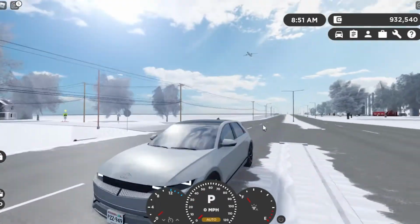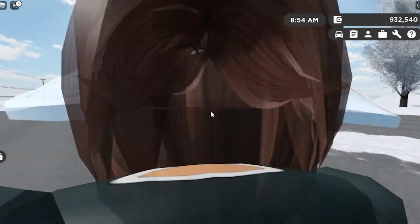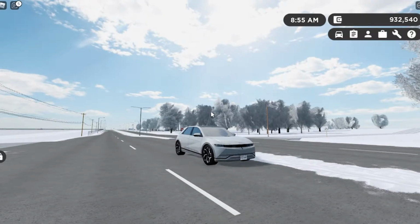It's not really a big deal though. Practicality is still just as good, 5 seats. And this would be a tough one to beat. I think out of all of them, I'd probably go for the Ioniq 5 in my opinion.